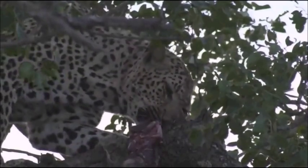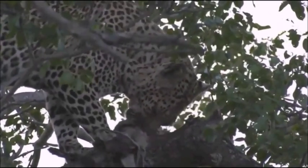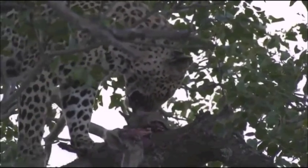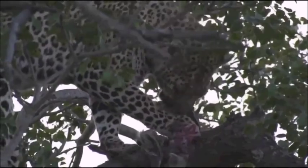Okay, let's quickly go over to Taylor, who's got one of those small and beautiful antelope. Yes, she has managed to pull the duiker back up, and she is now enjoying the very nice meat around the duiker's neck and face. There you can see the head of the duiker, as the rest of the body hangs on by a thread.